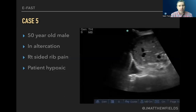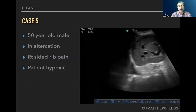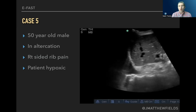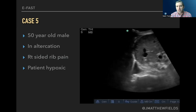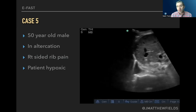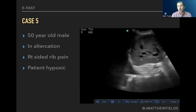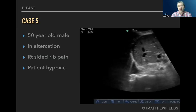Case 5 is a 50-year-old male who was in an altercation presenting with right-sided rib pain, and the patient's hypoxic. Here, again, we're looking at the right upper quadrant, and we don't see any fluid in the subphrenic space. We're not really seeing Morrison's pouch here, but above the diaphragm it looks anechoic, and we see the spine back there. That's a positive sonographic spine sign, and the patient might need a chest tube.